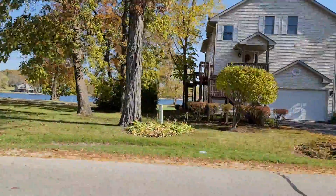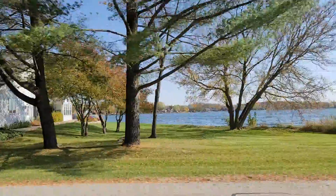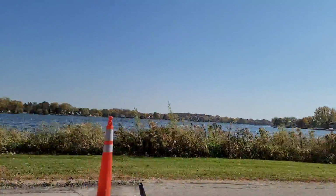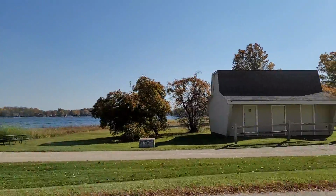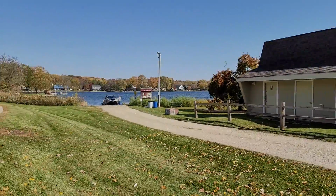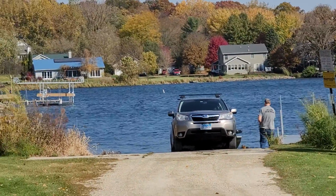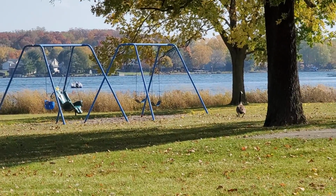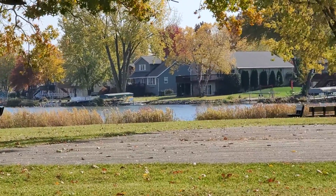Another vacant lot. It might be replatted with one of these houses, or it might be separate. Beautiful view they have. Going up to another park, you can see a car parked there, putting their boat in. And this is a little public restroom area here for those that are doing that. There are several areas here where you can do this if you don't have a property that's on the lake. Nice little playground right on the lake, beautiful views. Feed the ducks, the geese.